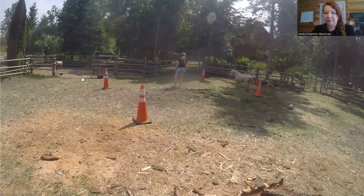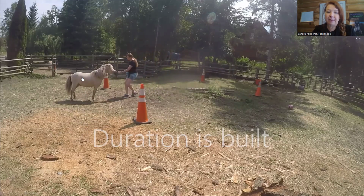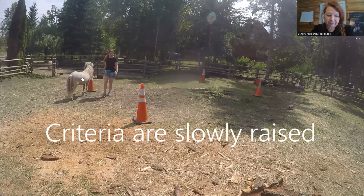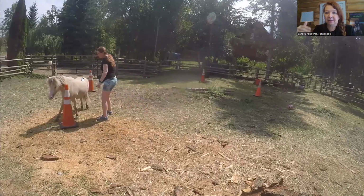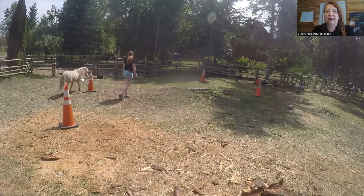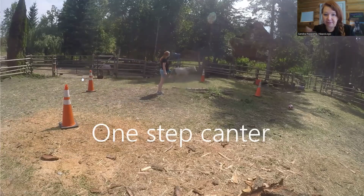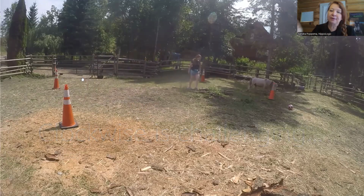So we are much further with Fionn already. This is last year's video, but this was a video that I made especially for today. And this is one of the things that you can see. Criteria are slowly raised, step by step, and you divide sending your horse around 4 cones into different steps, so that when you can put those steps together, you get to send your horse around 4 cones.